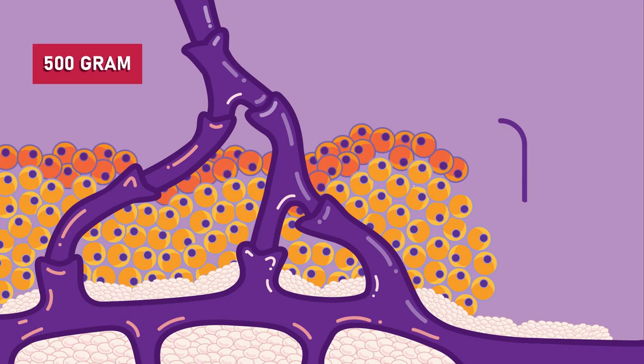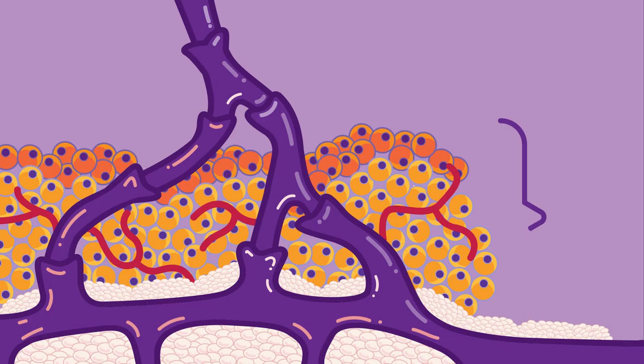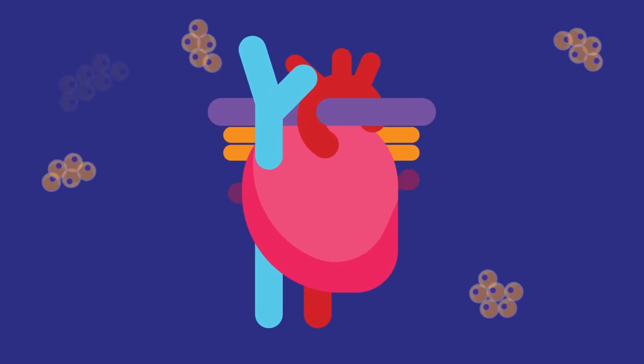This is dangerous because it has been estimated that on average, every 500 grams of fatty tissue requires a kilometer-long supply of blood vessels. More blood vessels to cover all the extra fat cells would mean our heart must beat many times more for the blood to reach the new vessels and regulate the cells.